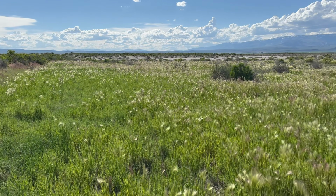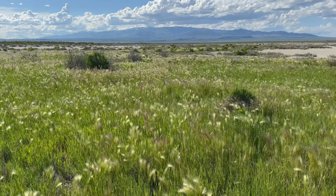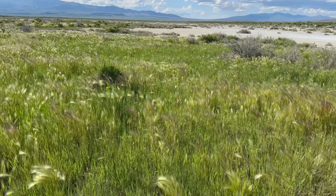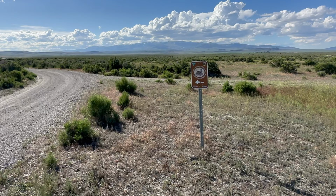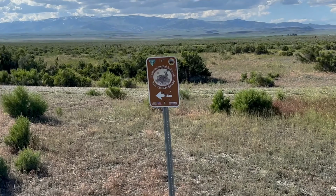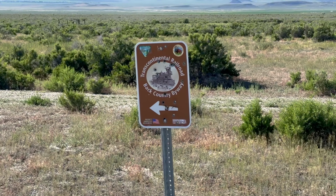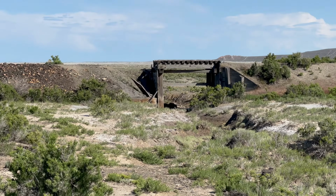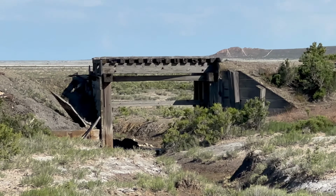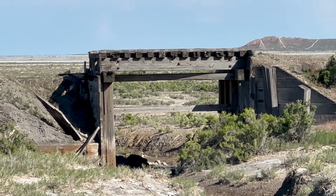Really impressive stand of foxtail barley out here. A little more moisture is available, probably not as salty. Quite a few little turnoffs here and there. It's not real hard to follow, but if you keep an eye out, especially for these Transcontinental signs, they'll always point you the right way. Little bridge over the Zeus side track. There's a little side track where they could manage train traffic.